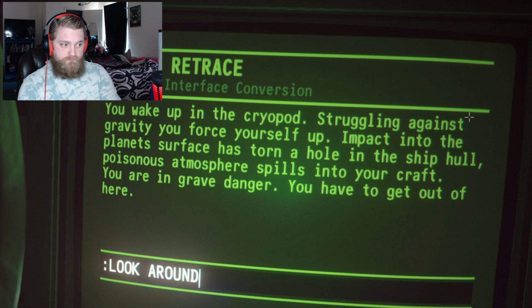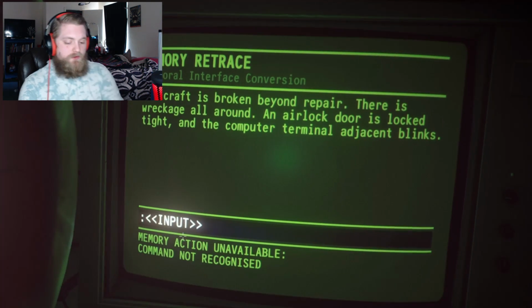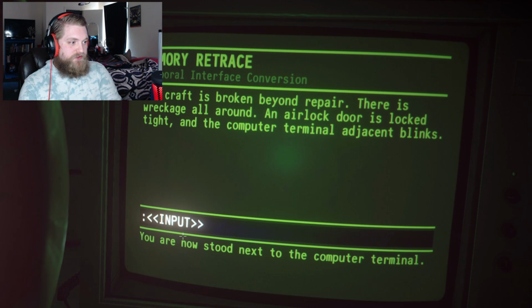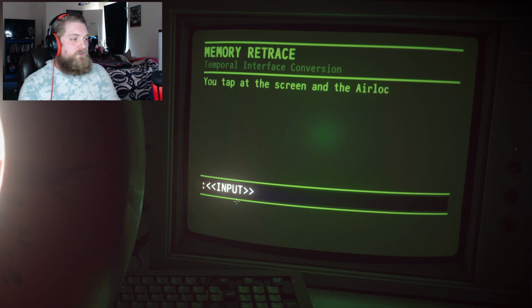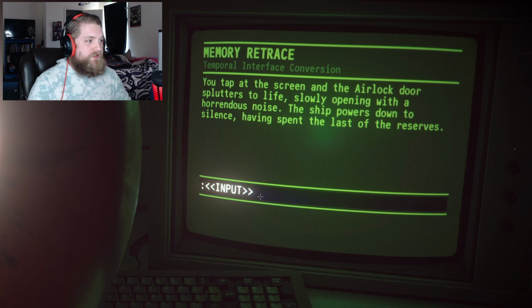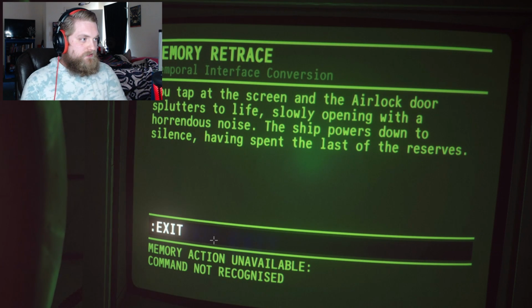Craft is broken beyond repair. There's wreckage all around. An airlock door is locked tight, and computer terminals adjacent blinks. Go to terminal. You are now stood next to the computer terminal. Use terminal. You tap at the screen and the airlock door sputters to life, slowly opening with a horrendous noise. The ship powers down to silence, having spent the last of its reserves. Exit airlock.